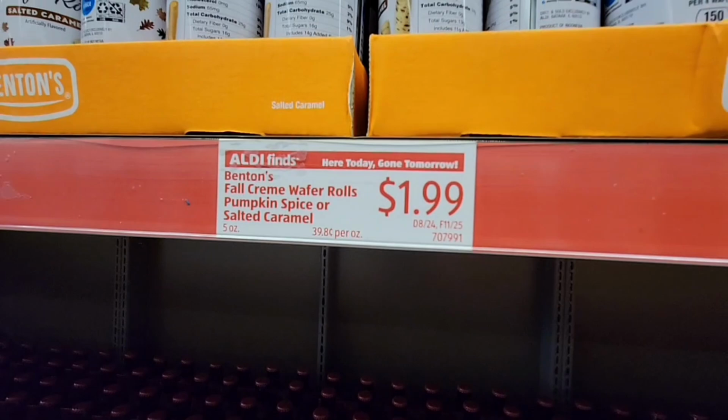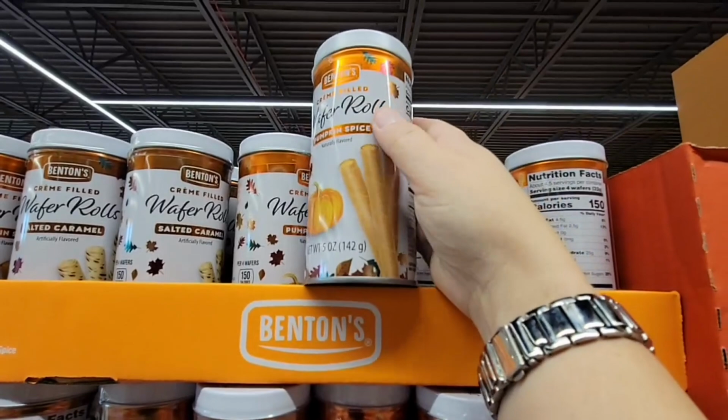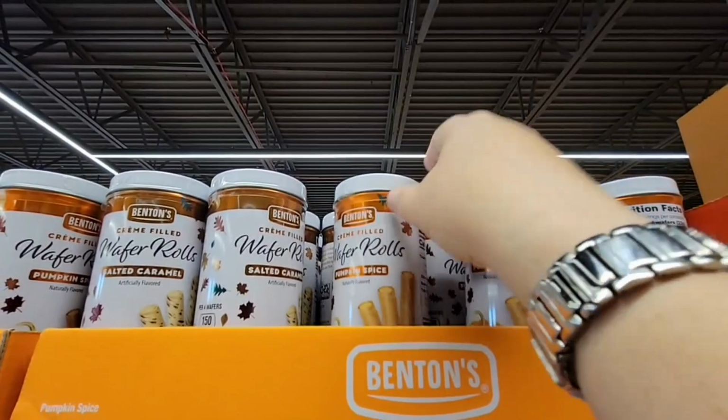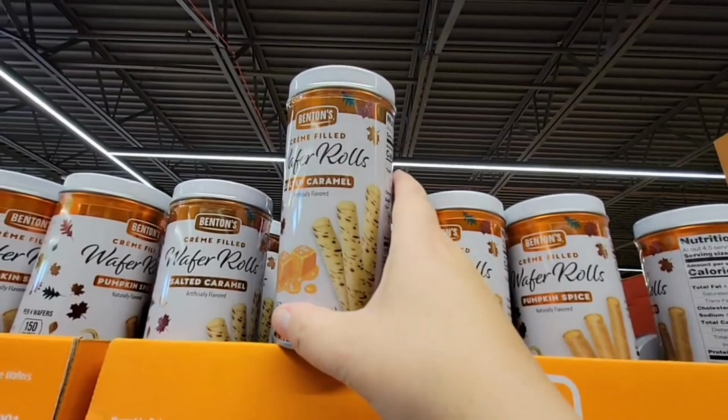$1.99. I like these little cute canisters. Ooh, pumpkin spice. Yep, pumpkin pie, pumpkin cheesecake. I am all for it. I cannot wait. That's another pumpkin spice. Salted caramel. Yes, I love making my own caramel dipped apples.